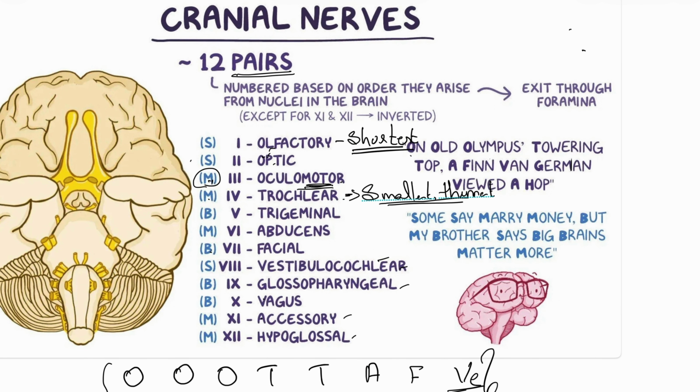And trigeminal. Trigeminal is the largest cranial nerve. Remember G here and G here. Trigeminal is the largest cranial nerve. Abducens is the cranial nerve which helps us in the lateral movement of the eyes. Abduction means going away; adduction means coming together. So abducens helps us abduct our eyeballs, like looking at the corner, looking to the side. So abducens helps in the lateral movement of the eye.